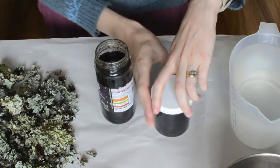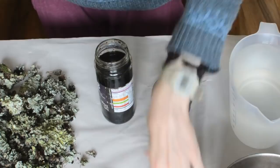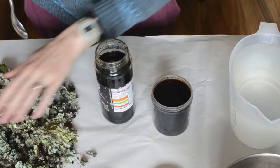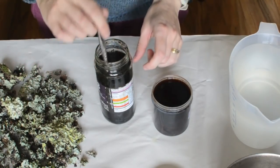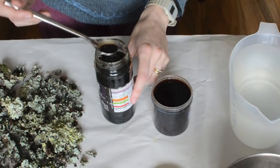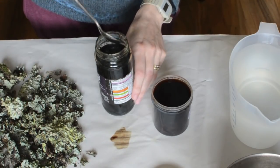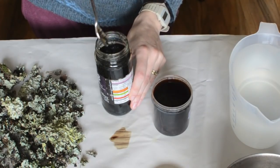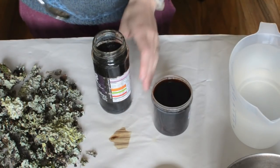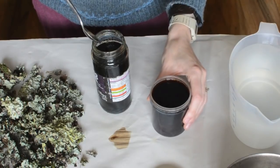So to start with, I'll open these up. I've got the windows open because this does stink. The ammonia is really quite powerful. And this one here is the same as this lichen here. I do sort the lichen quite broadly into different types. So here, if I do a little scribble on here, it's a sort of brown colour, quite a yellowy brown. I think I have a little more of the lichen in this jar than in this pile, because it gets crushed up and so takes up a lot less space.